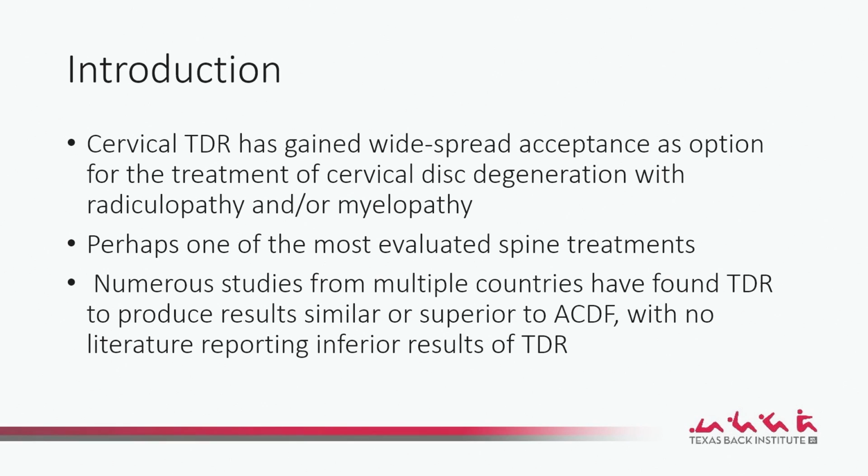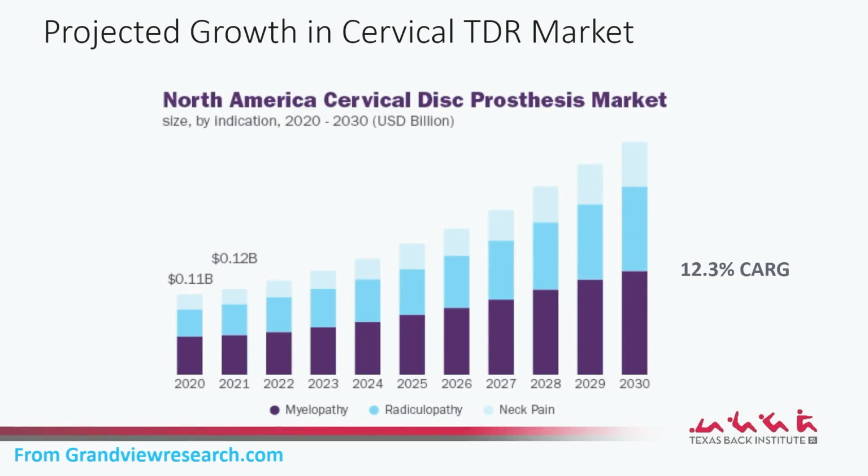So, heading into cervical disc replacement, it's really gained widespread acceptance, as you would think. Surgeons are slow to jump on board, both for academic reasons as well as financial reasons. It certainly has been more accepted than lumbar arthroplasty, but there's some reasons. Obviously, you follow the money, and this is not the most academic slide I put in, but it shows the growth. And obviously, industry is going to pay attention if the market demands it.